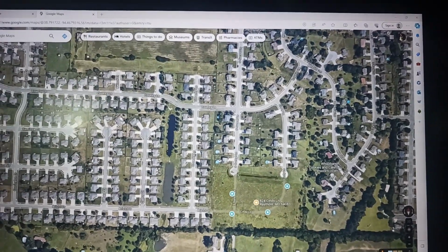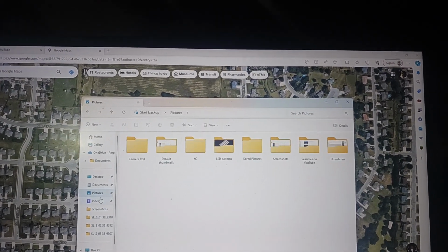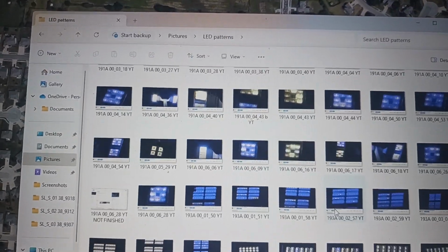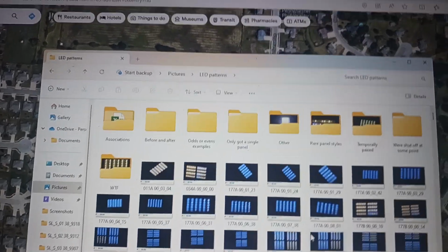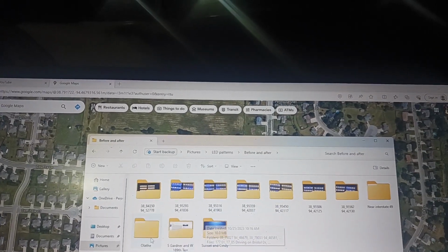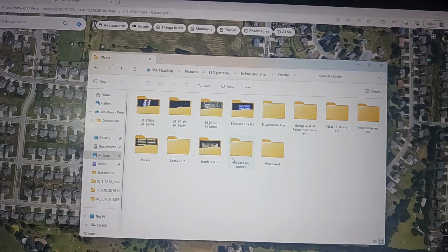If you don't know what I'm talking about, I'm going to show you. I have a bunch of LED patterns here that I've collected. I can tell you right now, it is rather interesting because I've seen some recurrences of patterns. I have not gone through all the befores and afters, but I want to show you something I've looked at recently.